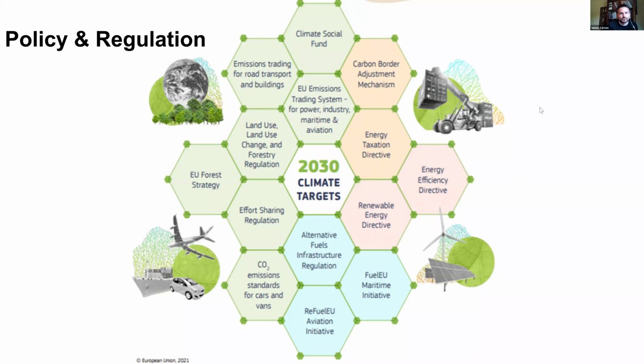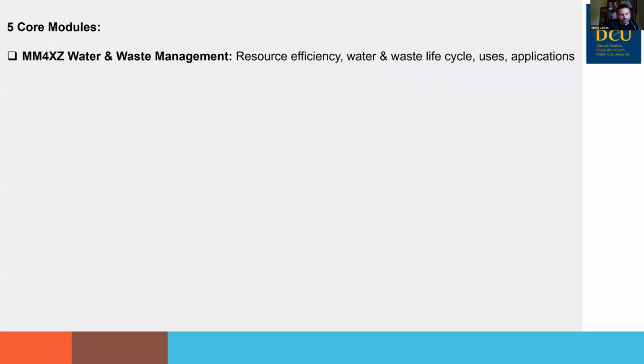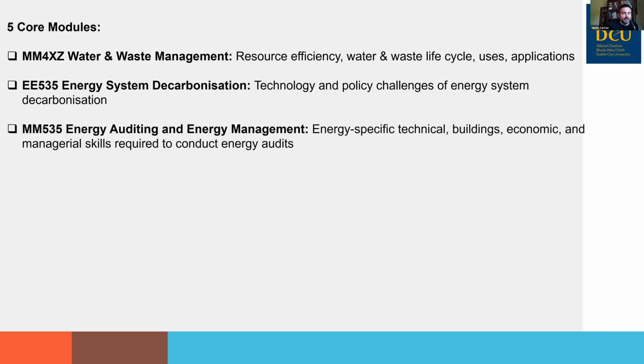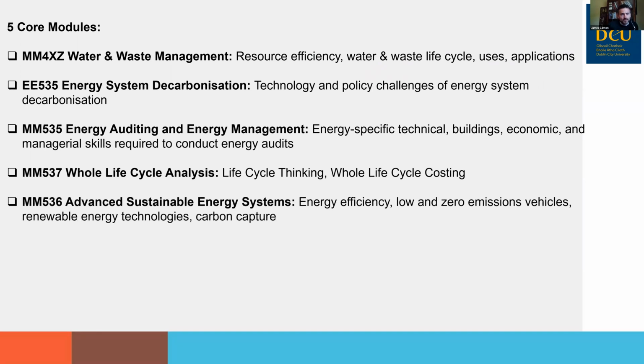So all these things are part of the mix of the graduate diploma and the graduate certificate at 2 different levels. So we engage you with 5 core modules. All 5 core modules are covered in the graduate diploma, and 3 of them are covered in the graduate certificate. And this is water waste management, energy system decarbonisation, energy auditing and energy management, whole life cycle analysis, and then advanced sustainable energy systems. Now, personally, I teach the MM536, Advanced Sustainable Energy Systems, but my colleagues teach the other ones.